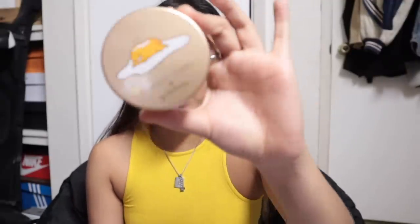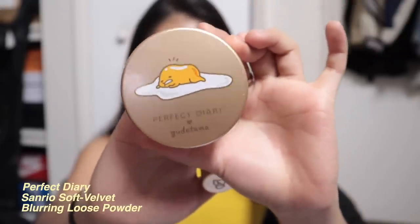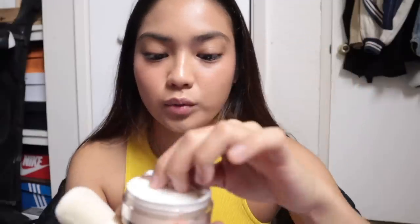Okay, so since I'm already done with my base, I like to set it with my Sanrio Soft Velvet Blurring Loose Powder. And this also comes with this cute brush. It comes with a puff too, but I like to use the brush because I just want to sweep the powder on my face. Okay, I like to put this under my eyes. I like that this has a super strong oil control ability and the powder is super fine.